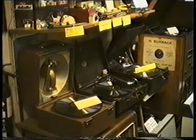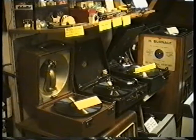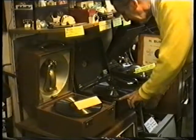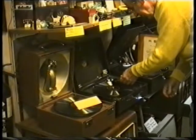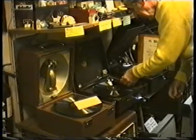Apart from wirelesses, Ray, I see you're into gramophones as well. Yes, these are a few examples of exhibits representative of the 78 record era. This one's rather interesting, an HMV from 1931, typical of the portable picnic record players. A few turns of the handle to wind it up, allow it to pick up speed, and away we go.